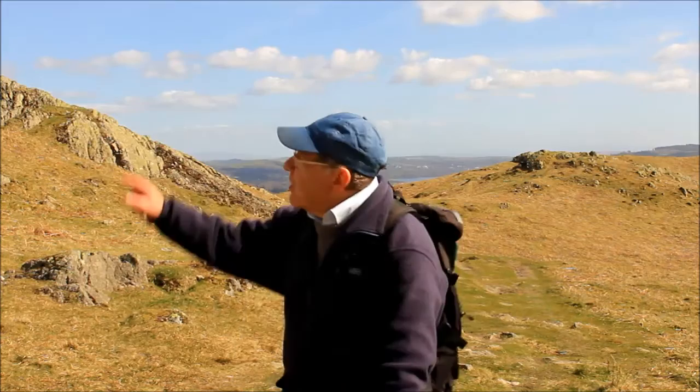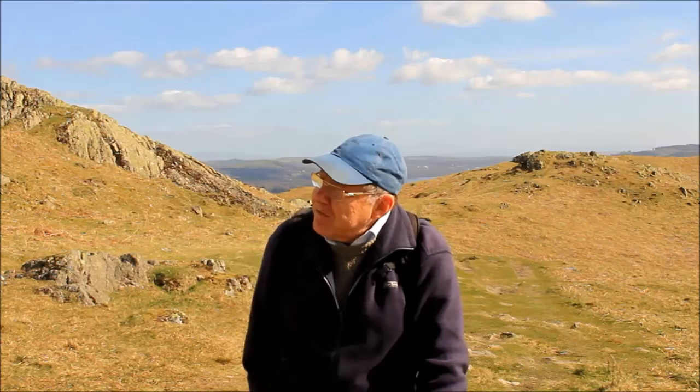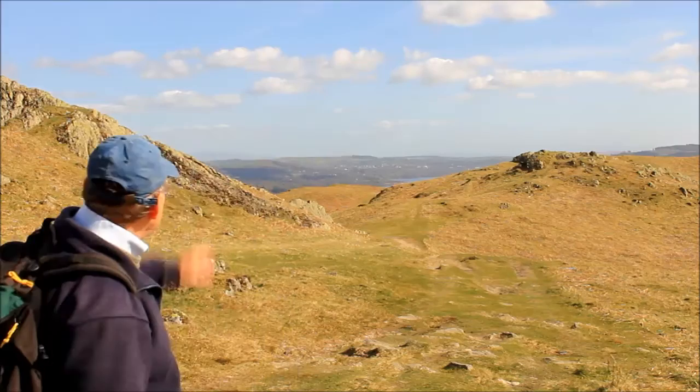It can seem like a bit of an unremitting slog coming up here, if you're not used to it. In fact, I've just met a couple who had not been before, who were hoping that each one of these peaks was actually the top, because it just seemed to be going on forever. Having said that, the higher up you get, the more the views open up. Cracking views over towards Elterwater. You've got the nice line of the Fairfield horseshoe over there. And behind me, of course, Windermere.